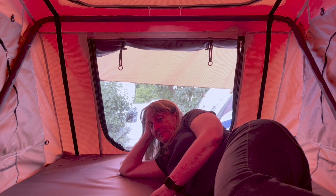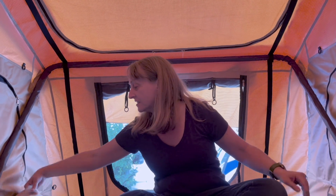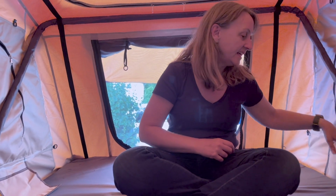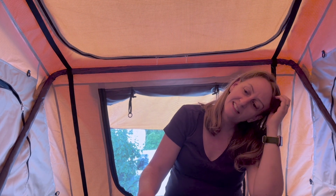Gets the mouse thumbs up. Would you like to give us a tour of the inside? I don't actually know what all the bits do as much as you do, but we have lots of these little pockets, which are super handy for your keys, your phone, and things like that. These toggle things are meant for hanging stuff on. Oh my goodness, did you not pay attention during orientation? Was there an orientation? Yeah, that 45 minutes of frantic, we've got to get the tent up because we need to sleep tonight.